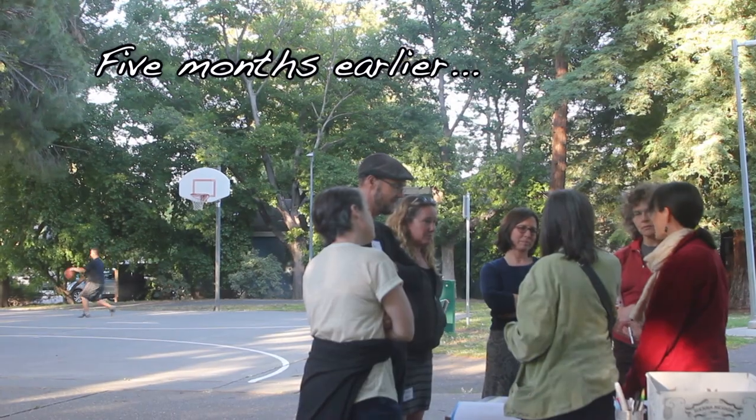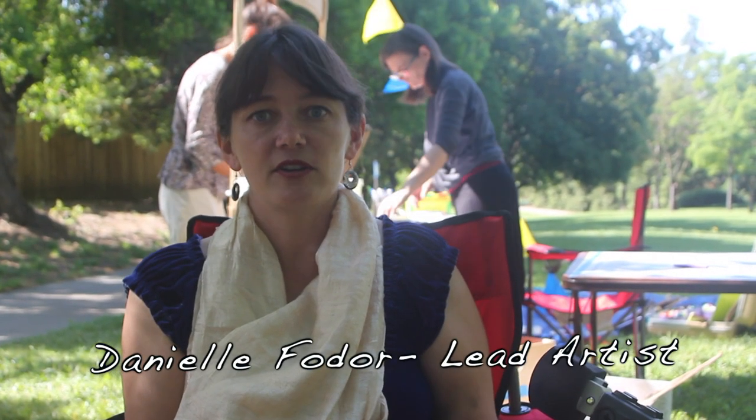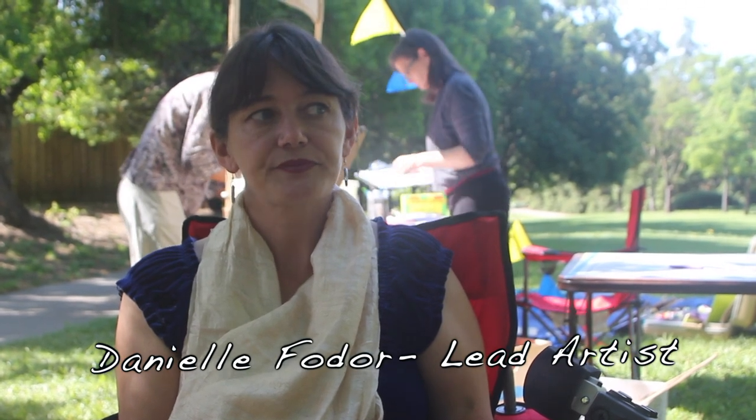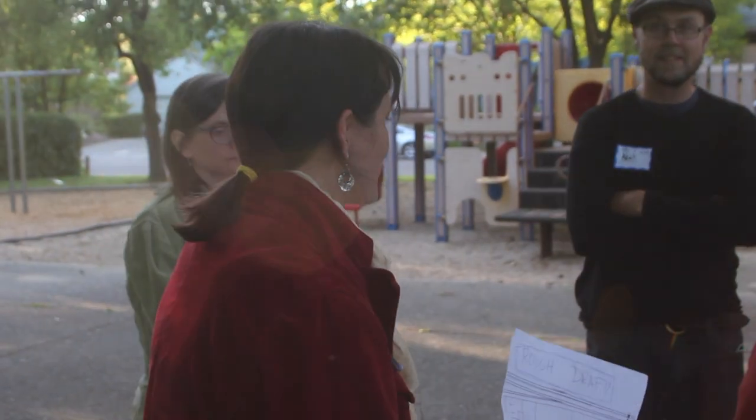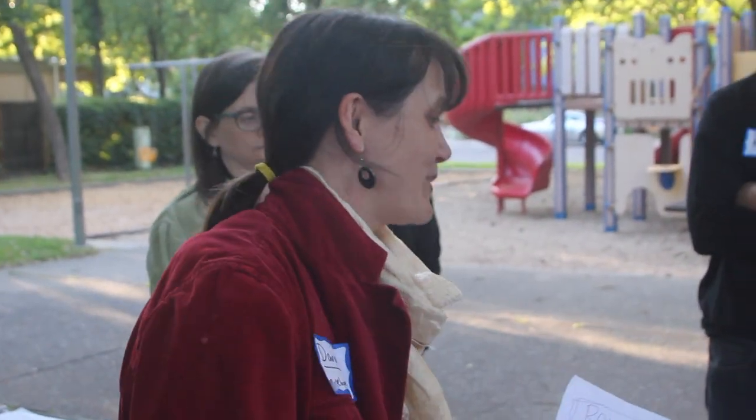Projects have different steps. And the first one, for me, starts with an invitation. Somebody in the community invites you in. And that happened for me several months ago when neighbors started talking to me after my last project and said, hey, could we do something like this in this neighborhood?